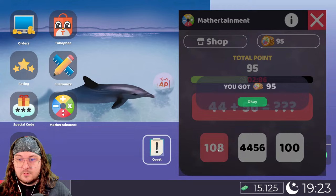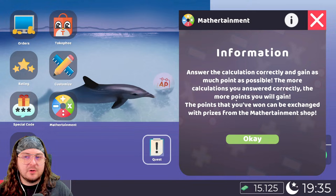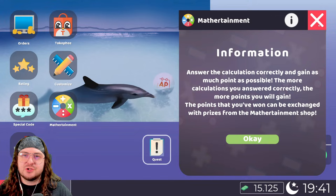$95. And then you shop? Can you shop? What are those coins? What do you do with those coins? Answer the calculation correctly and gain as much points as possible. The more calculations you answer correctly, the more points you will gain. The points that you've won can be exchanged with prizes from the mathematics shop. Okay, so maybe the mathematics shop is just not in right now. I couldn't click on it. Let's try again.